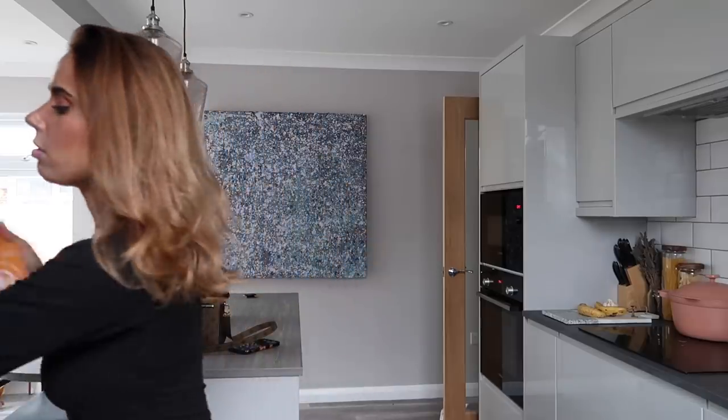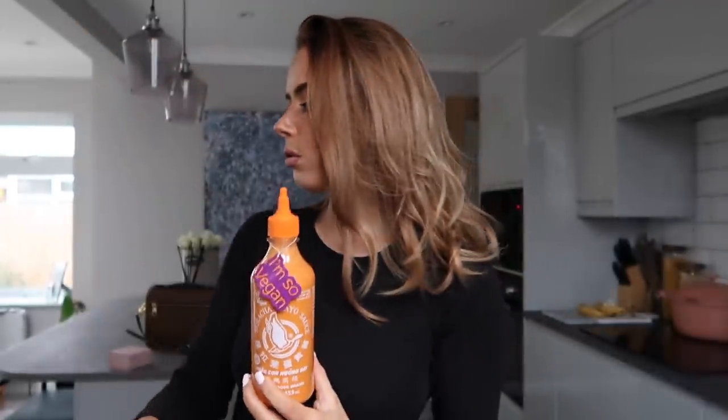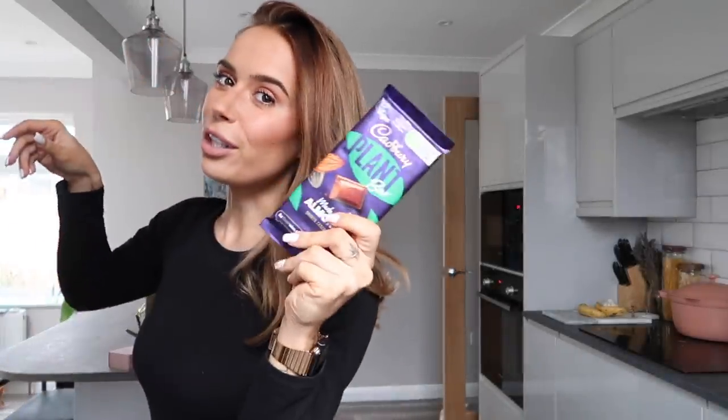Oh, and I got some hot sauces. Are these hot sauces? Is that what you call them? Like some sriracha mayo things basically as well. And then I got an actual hot sauce. I didn't know which one to get. I'm not very good with hot sauces. I really should have left this to Ryan, but he is not here, so I just picked up this one. And then a good old bar of Cadbury's.